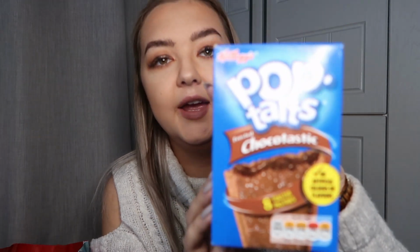Got some Pop-Tarts. These are the only Pop-Tarts I'll eat. Do you ever get the fruity ones and stuff? I don't really like them. I like the chocolatey ones, or the treat ones. And these were $1.29, which is actually cheap for Pop-Tarts.